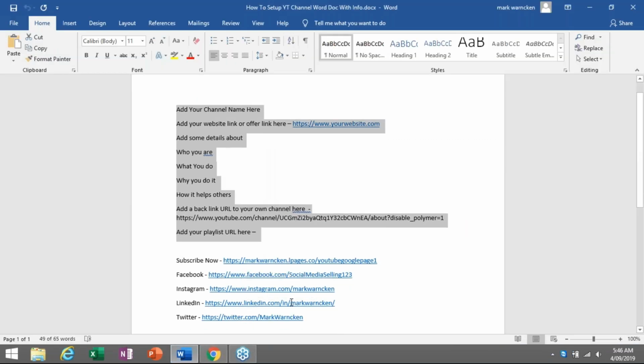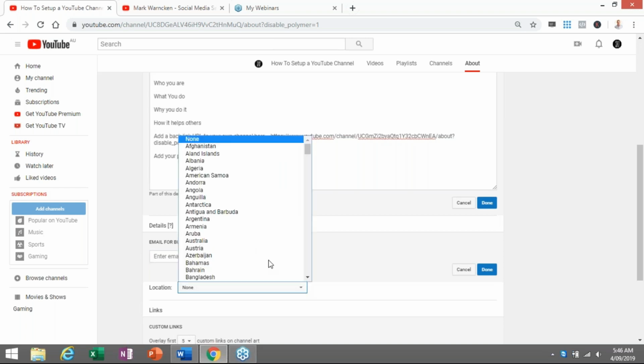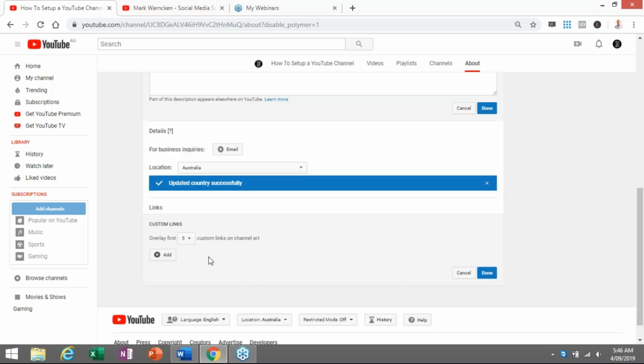Now we come to these clickable links down the bottom. So the clickable links down the bottom of the page, before we get to that, you can add your email address, you add your location. I'm going to add Australia where I am. I won't put in an email address because there's no need to actually do that for this demonstration.